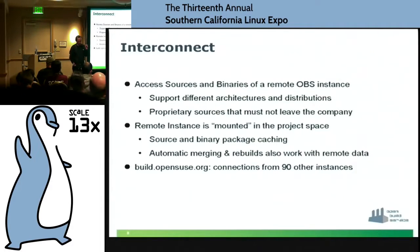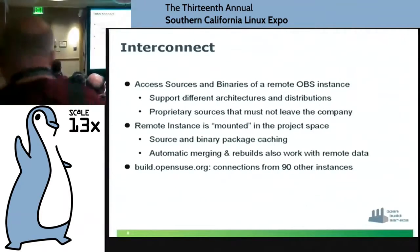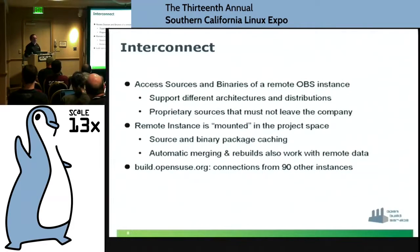So for example, if I have cached or linked to a package on the public OBS, and I'm at my corporate OBS, a rebuild on the remote one will automatically trigger a local rebuild. So you have perfectly consistent binaries and perfectly consistent dependency resolution. For example, if you change glibc, every package that depends on glibc is automatically rebuilt. There's nothing manual, it's all automatic.